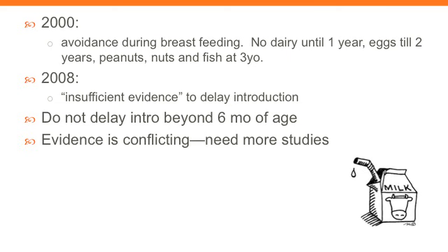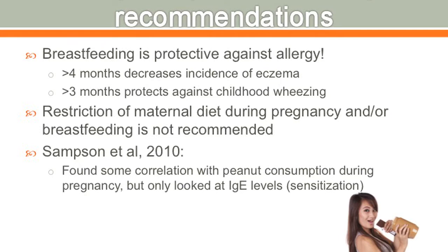So I'll say it flat out, breastfeeding is protective against allergy in general. So breastfeeding for greater than 3 or 4 months not only decreases the incidence of eczema, but it also decreases the incidence in development of childhood wheezing. So breastfeeding for greater than 3 or 4 months is very important in the prevention of allergy.